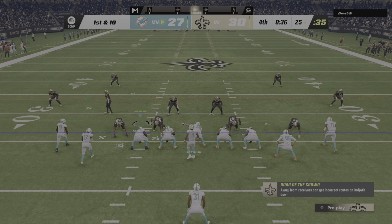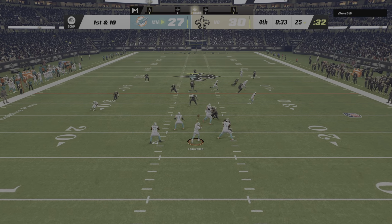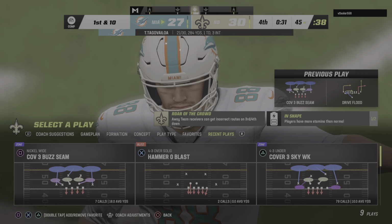The Dolphins at the line, ready for their next drive. As this offense comes back out here, Charles, they're trailing in this ball game, and they've been on the sideline for a while. They did score their last time out, but they just had to watch that long, sustained drive, so we'll see if they can shake the rust off.